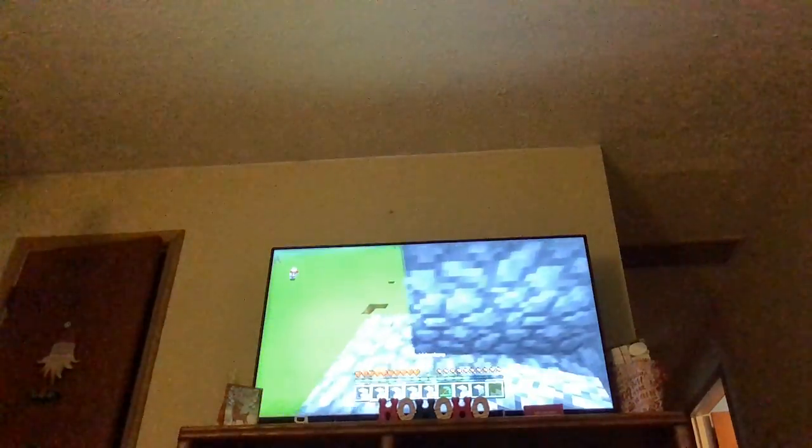This is gonna be a pretty big balcony. It's not like it's gonna be short or anything. Alright. So there's two options. You can stay here, and I'm going to be placing glass. I do have a sand tower. That's totally unnecessary.